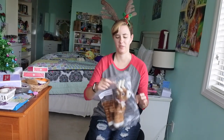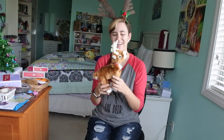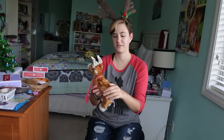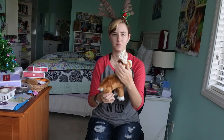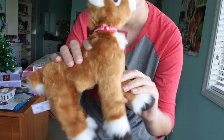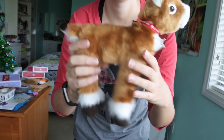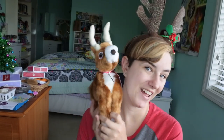Okay, so time to open the reindeer. Oh my goodness. It's soft, which I love, and it's so pretty and cute. Is he poseable? He's not poseable, but that's completely fine. He's stiff so he can stand up. He's so cute, and I've got my reindeer antlers on because I love reindeer.